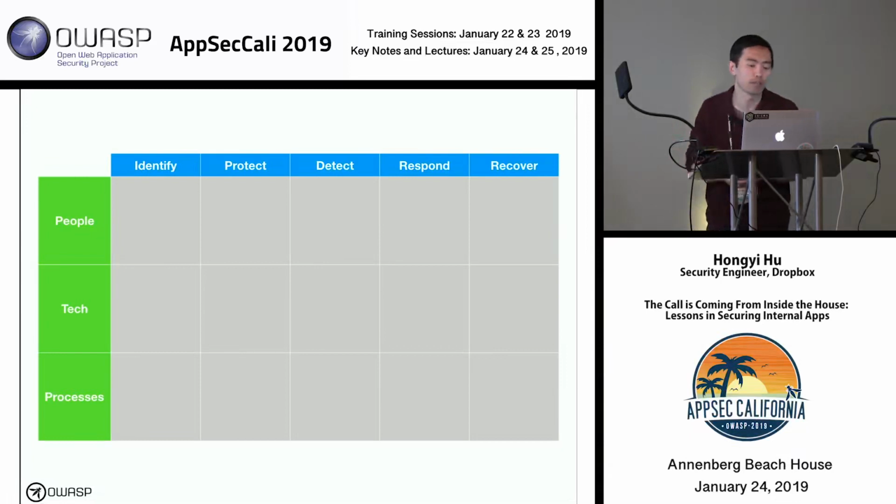What's the tech that you have to build? What are the processes that you should create? This is going to help you figure out where your gaps are, where you need to invest. And you can see this can easily become your roadmap, right? This is also a really great way of communicating your strategy to senior management.